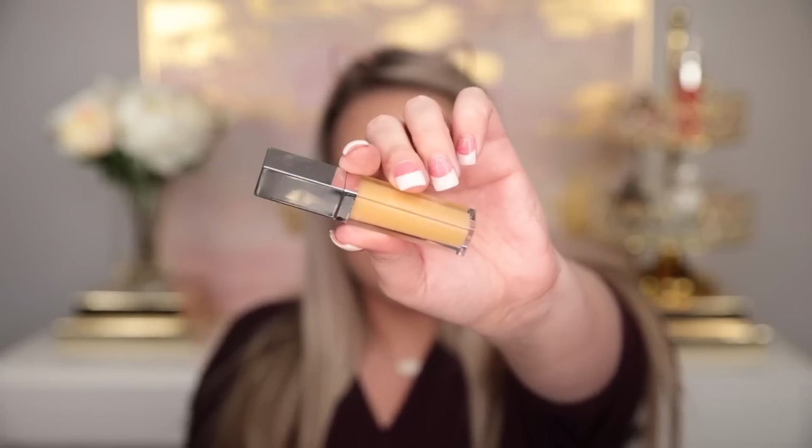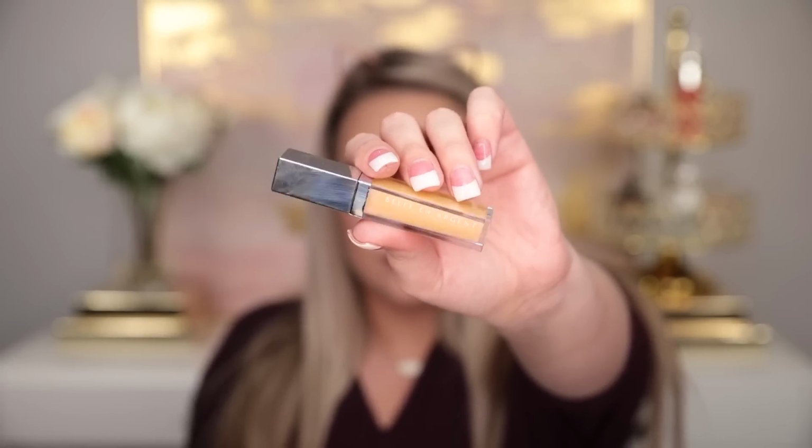Okay, so the very next product is from Belle and Argent, and this is their lip gloss. And you guys, this is such a comfortable formula. You can wear it all by itself and give your lips a very hydrated look, or you can go over top of another lipstick and use it as a top coat. So comfortable, especially for a lip gloss. This stuff is not sticky at all.